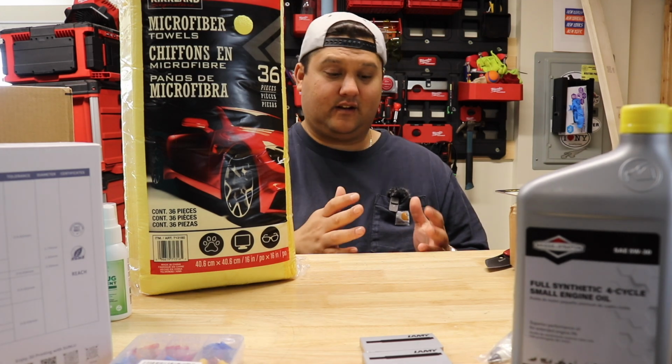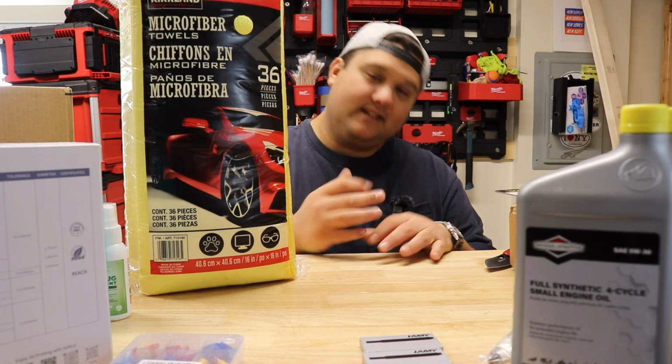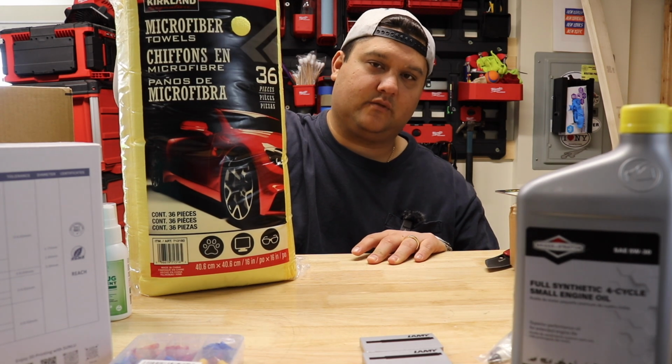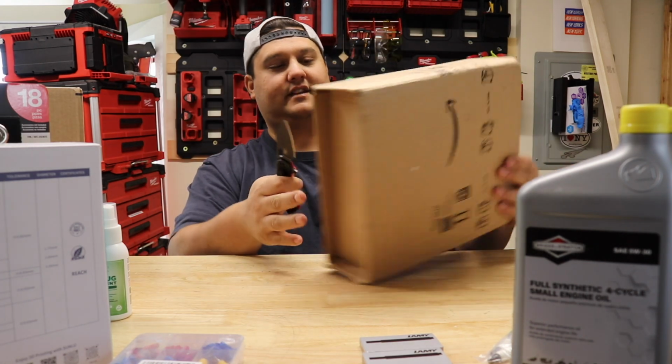And then, like at O'Reilly Auto Parts, when you buy the top of the line microfiber, I think you get 3 of them for $10. You can save those for your car and whatever, but for a lot of stuff around the shop, can't go wrong. $10 at Costco. All right, we're gonna save the biggest box for last. Let's get into this one.